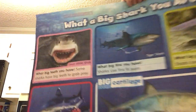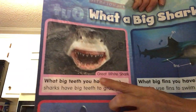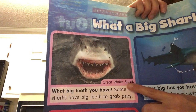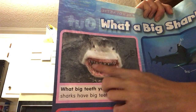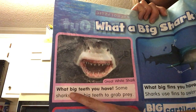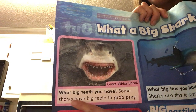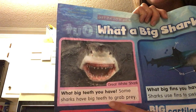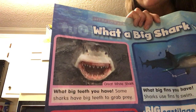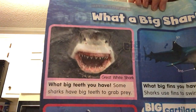Okay, let's zoom in to this first box. I see a caption. It tells about the picture. This is a great white shark. Ooh, look at his teeth. Yikes. Read with me if you know the words. What big teeth you have. Some sharks have big teeth to grab prey. What is prey? Prey is their food. It makes them a predator.